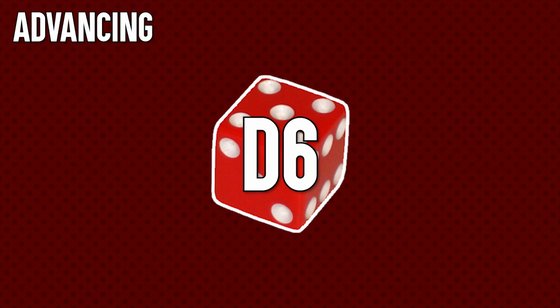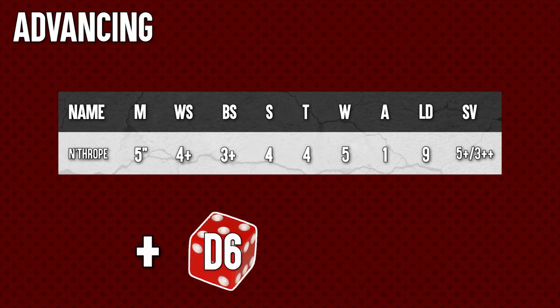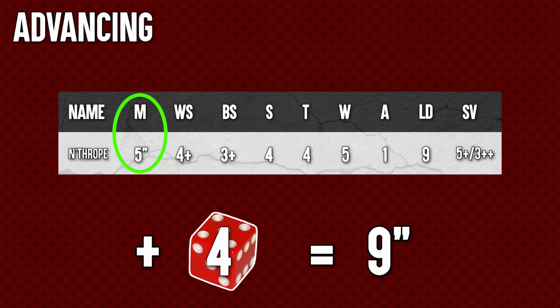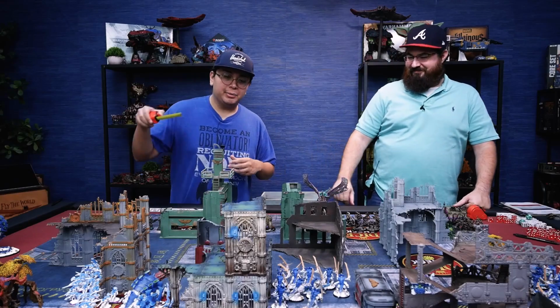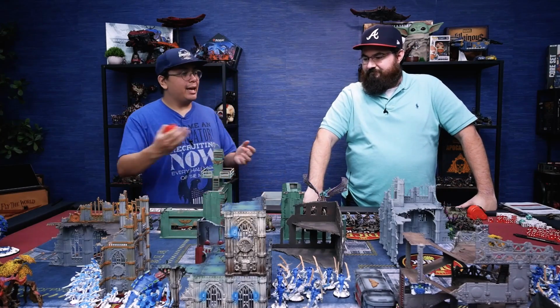So what I'm going to do now is that for one of my models, I want them to do something called an advance. In order to do an advance roll, you would take one dice and roll it, and you add this number onto their movement characteristic. So this Neurothrope has a movement characteristic of 5, and I rolled a 4. That means that I can move him up to 9 inches. So moving him 9 inches, he can move all the way up to over there. That is going to be the only unit that I will be advancing.